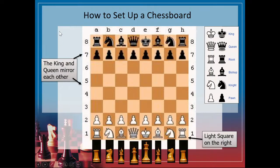So we talked about our movement. Let's talk about our placement of our board. A big one here is the king and the queen mirror each other. Do you see? So we have the black and we also have the white. And you see that the king and the queen, they mirror each other, okay? Usually when you're setting up the board, you're kind of thinking about the white side setting up because that's the way the people are gonna go.